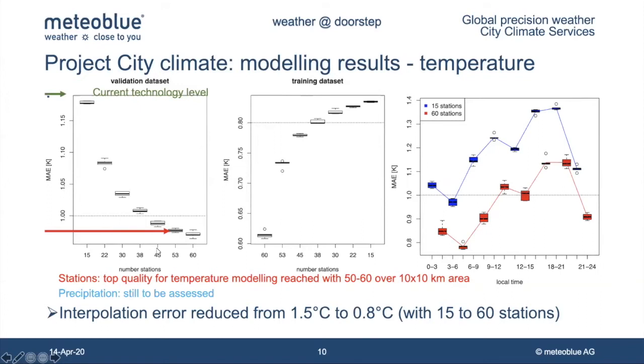validation, we will get to precisions of the temperature interpolation for every given square meter which are below 1 degree centigrade, which is pretty good because that's less than the difference you have between your balcony and your front door usually. And so, in looking at the right-hand schema, you will see that those differences during nighttime are even smaller. The errors which we detect with 15 stations, we already get close to 1 degree centigrade error.